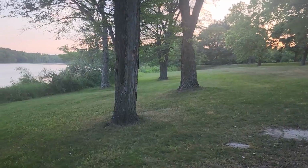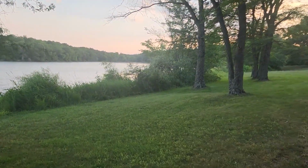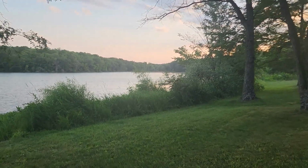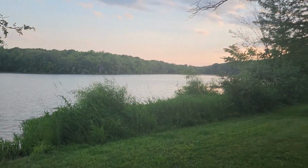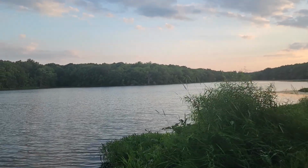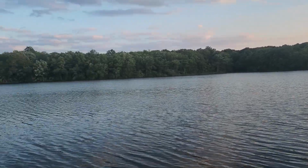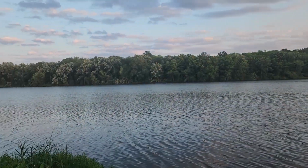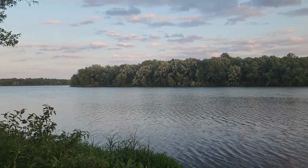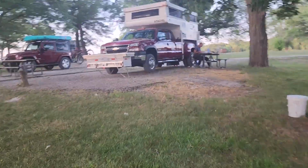I'll walk you back down here to the water. It is just gorgeous here. Way up north in Missouri. Princeton, Missouri, Lake Paho Conservation Area. We're camping for free. We're the only ones here. It is an absolutely gorgeous night. We decided we didn't want to wrestle with the kayak tonight. We'll have to get up relatively early in the morning.